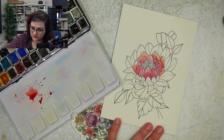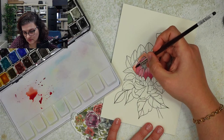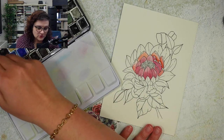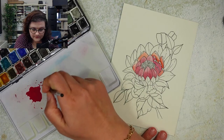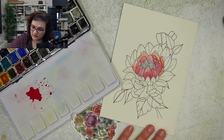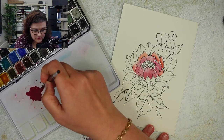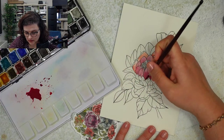I'm really concentrating here. Really liking the direction where this one is going. And now we're just gonna mix another batch. So I want some more rose deep. Red deep, not rose deep. Right, and I wanna do a second layer and a little bit of the magenta to darken it up. So we're gonna have some darkened red. And we're gonna add some more.